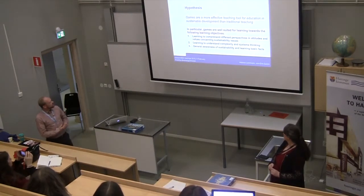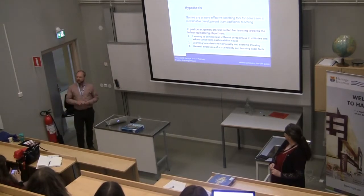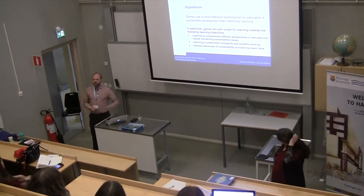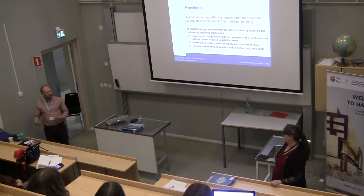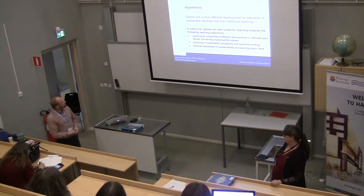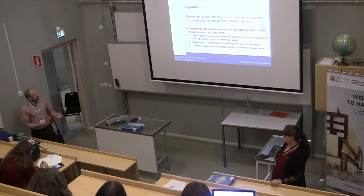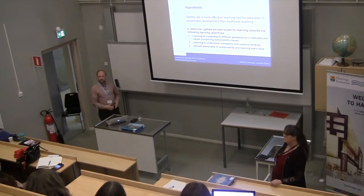And second, learning to understand complexity and systems thinking. I think these two are really important to even being able to start to address the sustainability issues: to being able to work with opposing values, and to actually comprehend systems. I think this is the most important, and perhaps also the most difficult one. But also three, I think they promote the general awareness of sustainability and learning basic facts, which is also very important.